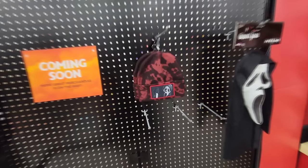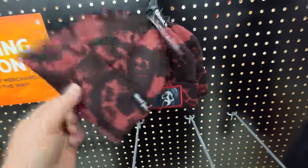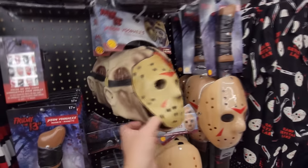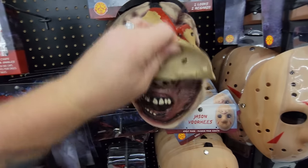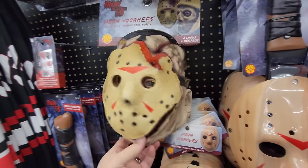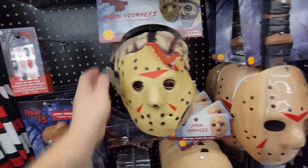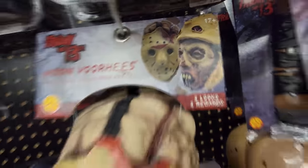But look at this hat. I don't think I've seen this before. That is actually pretty cool. I get way too hot though, so I usually don't wear hot hats like that. Oh, look at this. This is a Jason mask that I haven't seen in here before. Look, if we lift up the mask, look at that face. Holy crap. I actually had one like this years ago. I mean, it was really high quality. It cost like $200, but that's just what this one reminds me of. Look at that. That is so creepy.